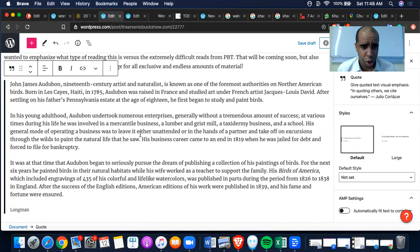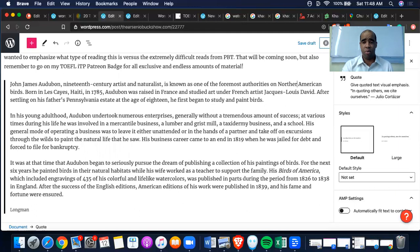19th century artist and naturalist, is known as one of the foremost authorities of Northern American birds, which I don't know what that means, but I'm guessing he's one of the very first people who ended up doing something with North American birds. But nonetheless, it says, is known as one of the foremost authorities.